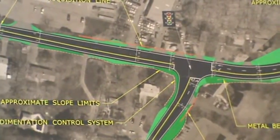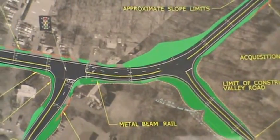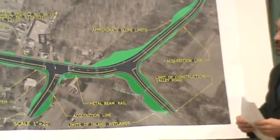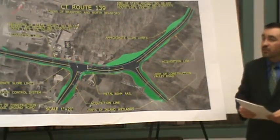Existing Route 139 is a state road. We classify it as an urban minor arterial. The posted speed limit is 40, and the curve itself is posted with yellow advisory signs of 30 miles per hour.